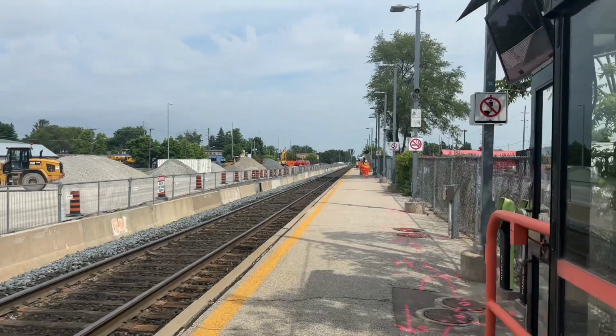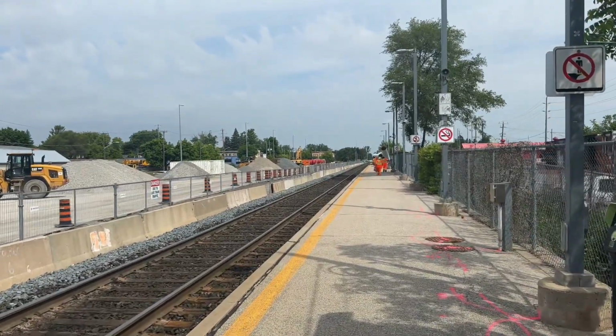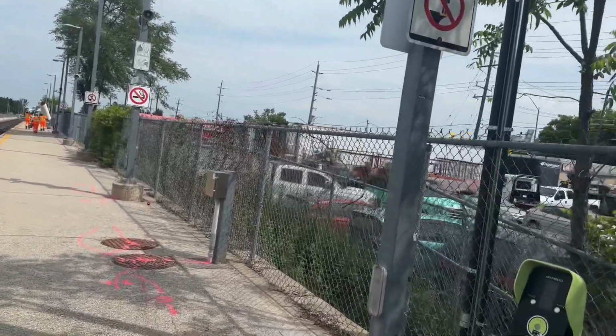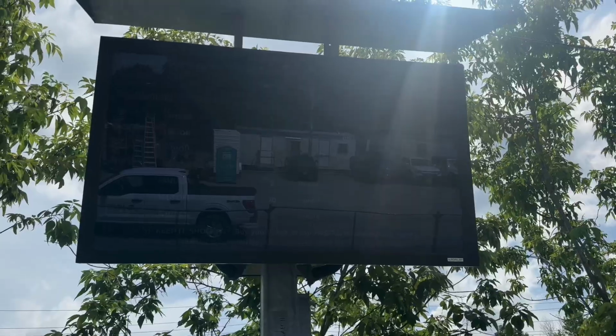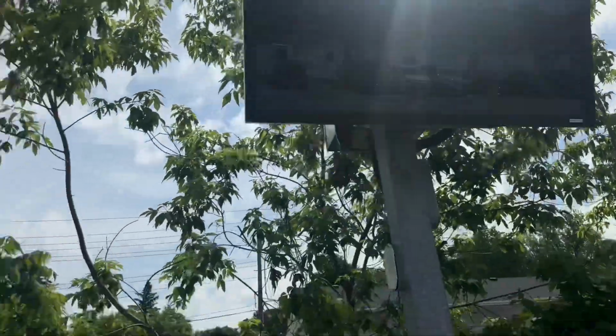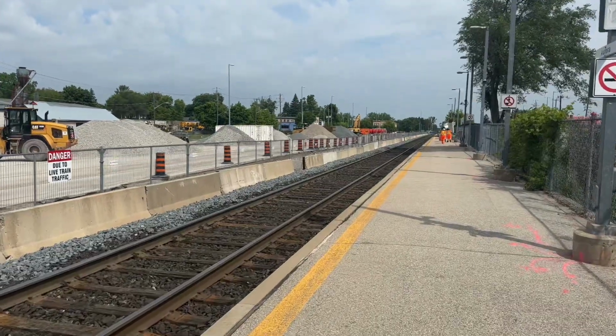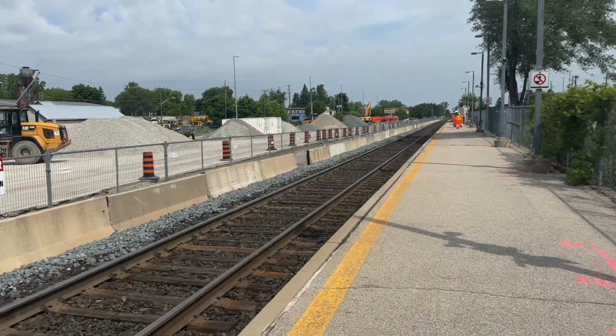Well, everyone, I really hope you enjoyed all the trains that I caught at the Aurora GO Station for this short railfanning video. There's nothing else coming except the 11:55 train. Not sure if you can see that. So we're not going to see it. We're just going to call it a day.